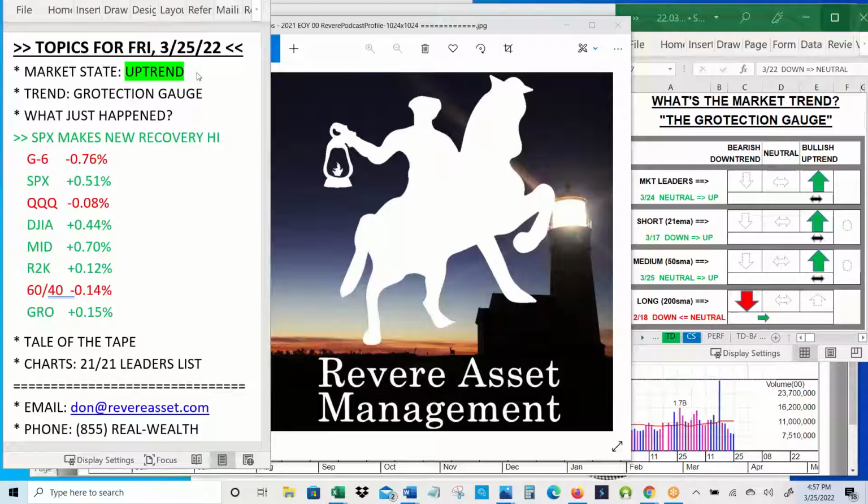State of the market. We are in an uptrend. Strong rally off of the bottom continues. You can see over here in the trend gauge, over the past week, we've updated leaders to bullish slash uptrend. Short term, 21-day moving average to uptrend, and today medium term 50-day moving average to uptrend, as all 5 of the major indexes closed above their 50-day moving average. Very good sign for the market.